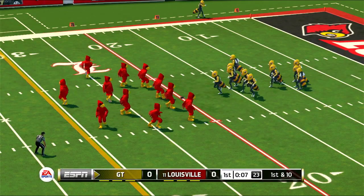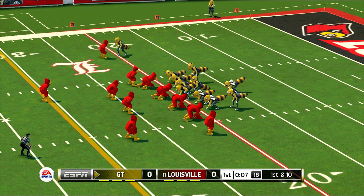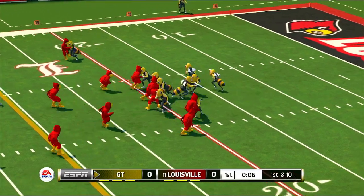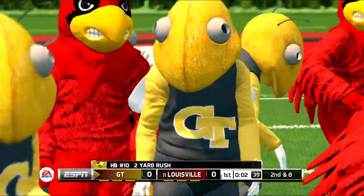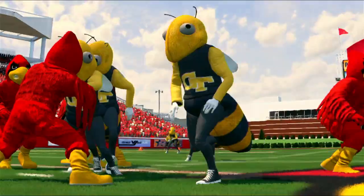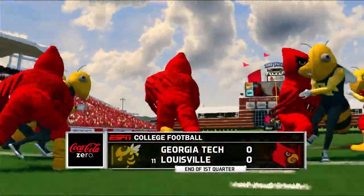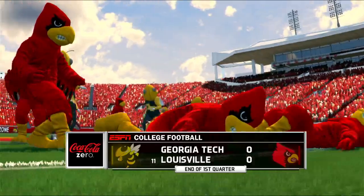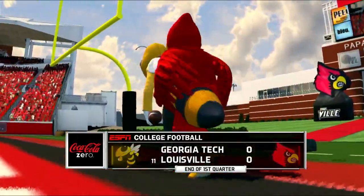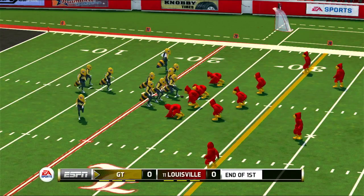We've got a first and 10. Ball on the 20-yard line. They'll bring him down around the 22-yard line. We've played one quarter. No score here. Welcome back. Tight game here in the second quarter as we begin play.